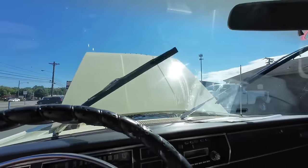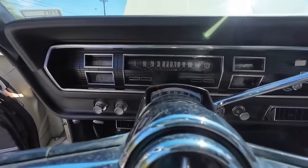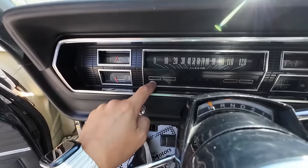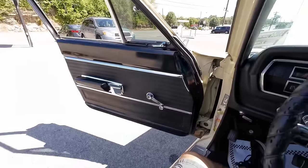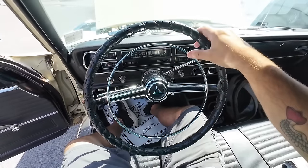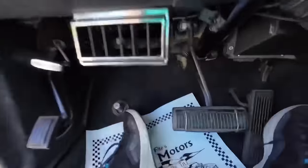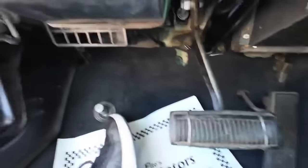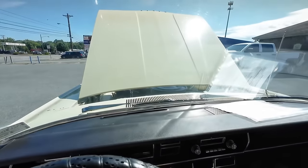There go the wipers. Did I cut them off correct? Yes, I did. Turn signals. Left. It even says left. Right. It even says right. Not much I can complain about on this one. Do you think the horn works? Place those bets. It works good, too. All right, guys, there's the pedals. Let's hit the road and see how she runs and drives.